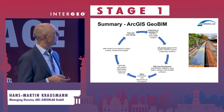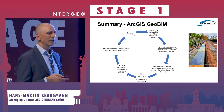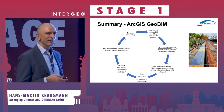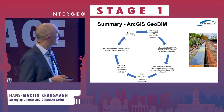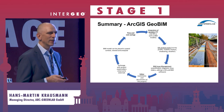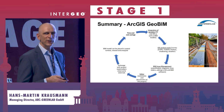Yeah, so time and cost savings, we integrated 2D and 3D in the cloud for all the participants. We used the analysis tools. We used the issue management for collision detection, editing. We could add comments and documents on the project. We could exchange with all the stakeholders in the project. And the BIM model can be viewed in all necessary contexts. So yeah, it was, I think, a very good project that we had so far. It was interesting to see how you can manage to capture these old structures with very new and modern technology.